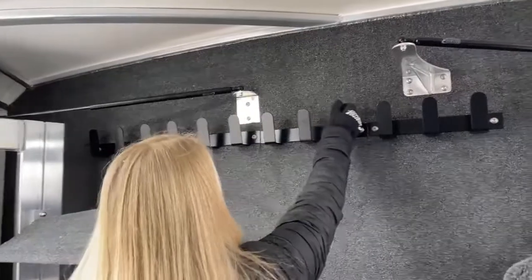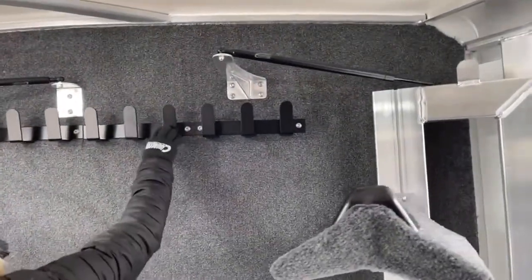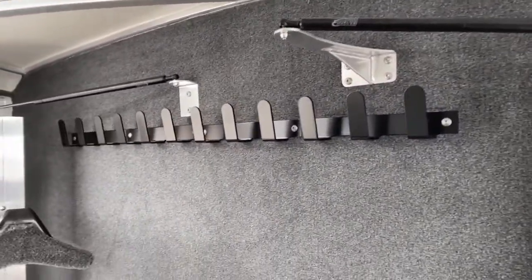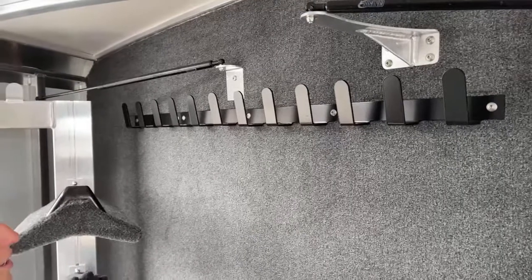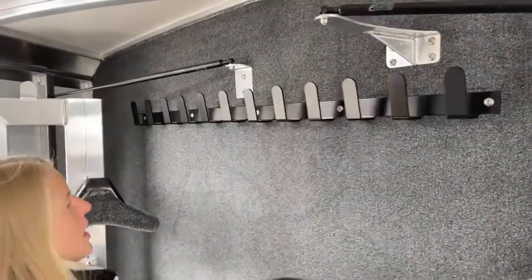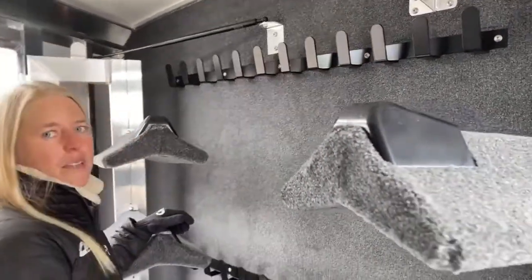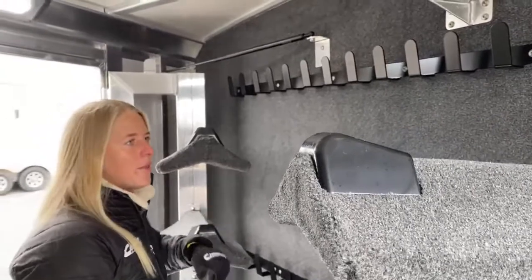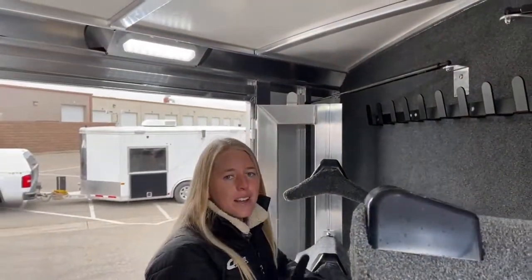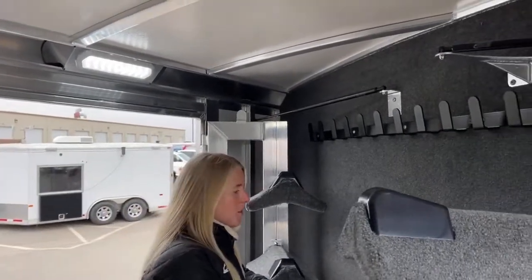A lot of people look at these and they're like, oh, I don't know how I feel about plastic bridle hooks. These aren't plastic. These are actually made for Cimarron. They're aluminum, they're heavy duty. You're not going to have to worry about them just snapping right off. So everything in here is really designed to last a long time. Even though Cimarrons tend to be a little more expensive for the initial purchase, a lot of people find that without having to replace things, and with resale value, in the long run you usually come out ahead on a Cimarron trailer.